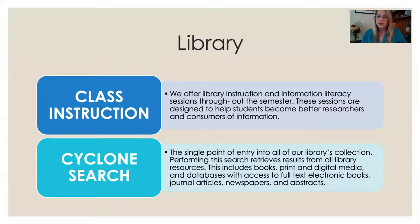Amy kind of touched on this before with some of our resources, but I wanted to specifically highlight the Cyclone Search, which is, as it says here, the single point of entry into almost all of our library collections, both electronic and physical. So it is one search bar that you can access from the homepage of the library website. And from there, you can search for books, print and digital materials, databases. So that means you get access to full text, electronic books, journal articles, newspapers, and abstracts. So there's a lot to dive into there.